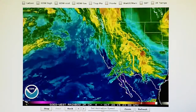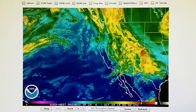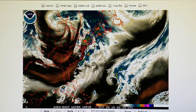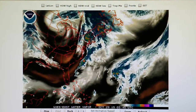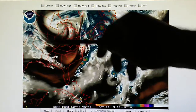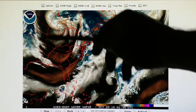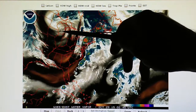Here is the infrared loop. Let's keep going here. Now here is the Northwest Atlantic, and there's a huge low pressure system right here, and they are hitting this right in here with a HAARP transmitter. There's a lot of dry air right here, and that is to weaken this core. This is a low pressure system.